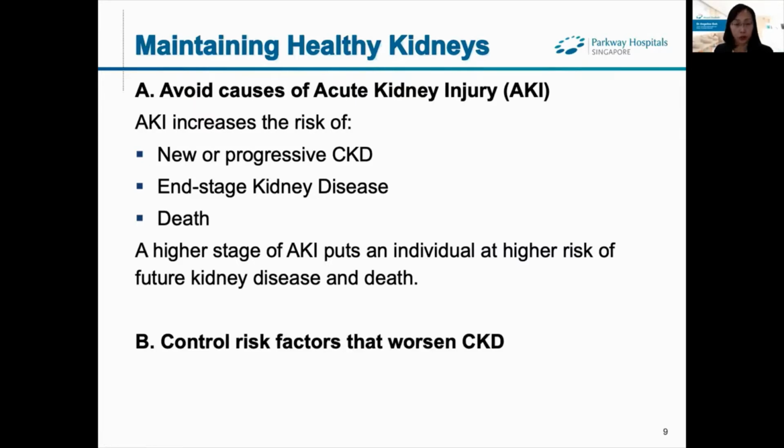We also need to control risk factors that worsen chronic kidney disease. And so we will look at some of these factors in the next few slides.